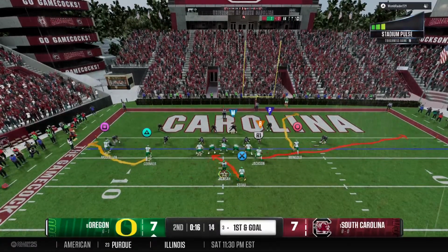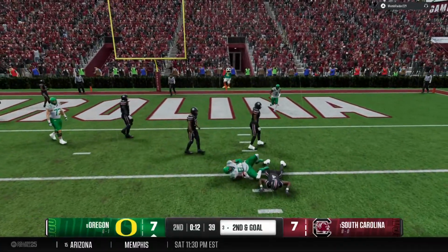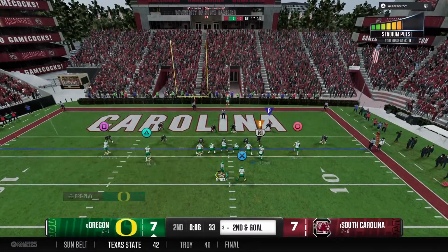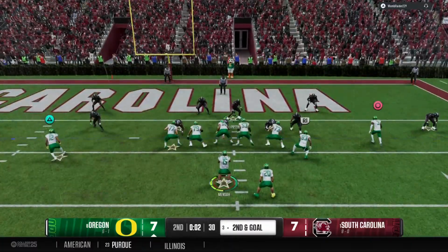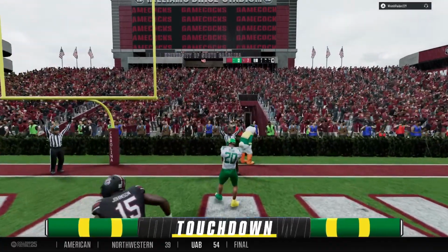The Ducks looking to finish the drive here. It's first and goal. And that pass is hauled in over the middle. Zero running room. Stopped right at the line of scrimmage. One more play before they head to the locker room. On the ground, trying to power toward the goal line. And he runs it in for the score.